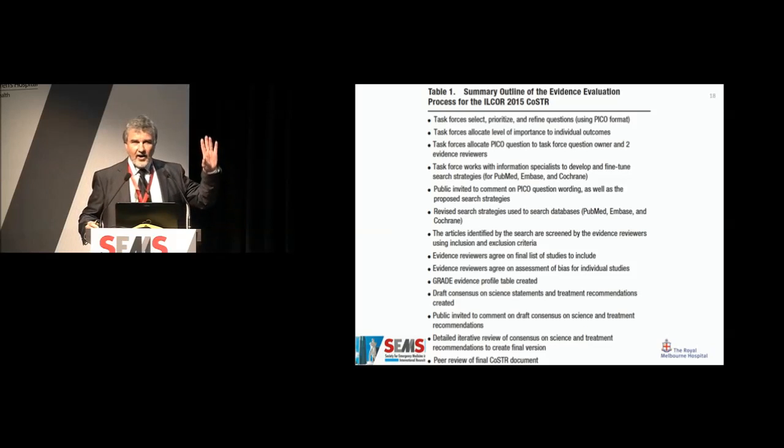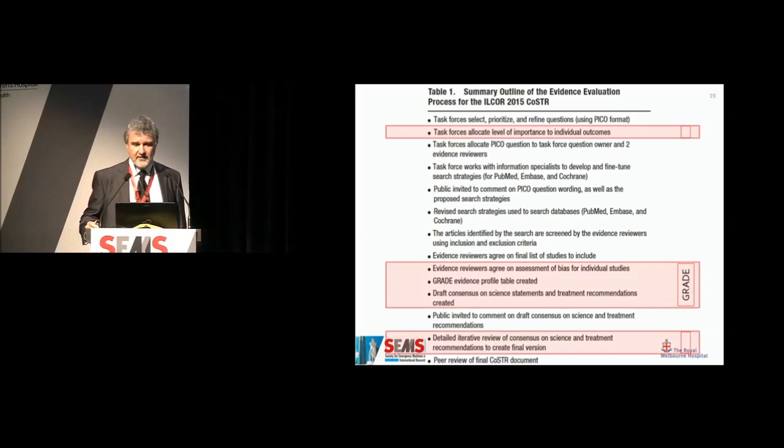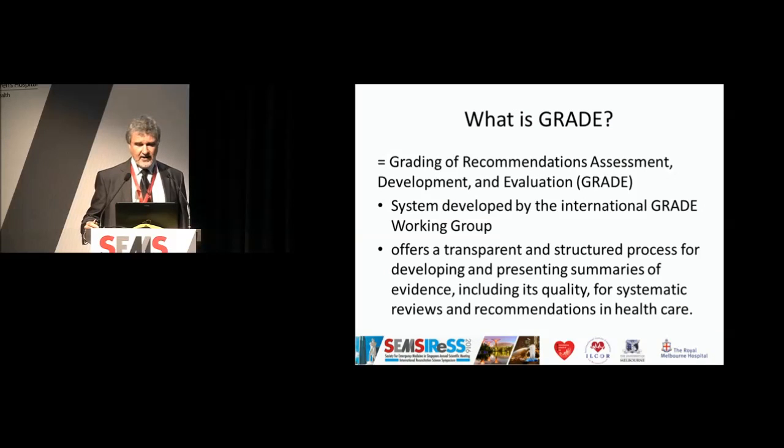Now, I'll go through some components of this a little bit later on, but this is a sort of a sequential flow of what we need to do. And some of this relates specifically to a new process we embarked on with the 2015 guidelines, and that is the GRADE process. And you're going to say, what's GRADE? Well, GRADE is a 5-letter acronym, grading of recommendations, assessment, development and evaluation.